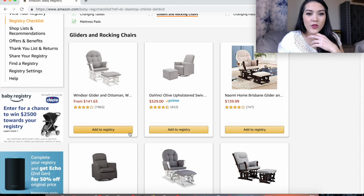I'm just going to toss one in. These kinds are cheaper, but having toddlers, I don't like these kinds because if one of them decides to stick their little hand in these slats, someone's going to get hurt. So I like these ones where those components are kind of covered.